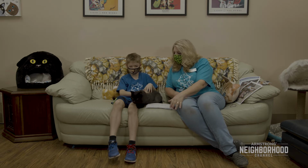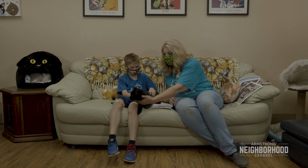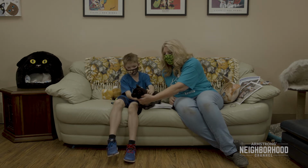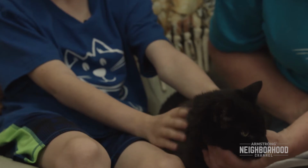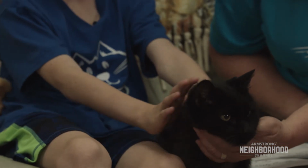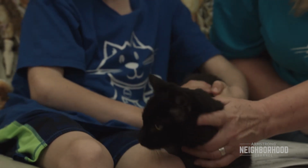He's turning his head. Yeah, he wants to know who he's in the room with. He wants to know if he's safe. He wants to know where everything is. So he's very curious right now. He doesn't really just want to sit, even though that's really what I think he would go home and be, a really great lap cat.